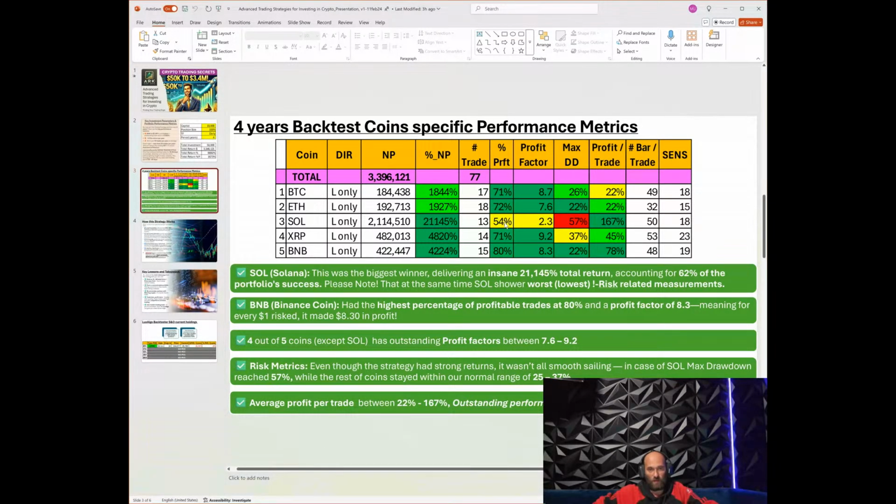Anything above 50 is considered to be an investment grade strategy, especially if the profit factor is somewhere around 3. So here we have both low percentage profitable and low profit factor and pretty high max drawdown. But average profit per trade is just amazing, 167%, unbelievable. 21,145%, unbelievable.